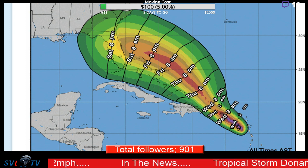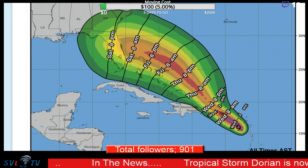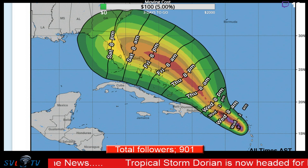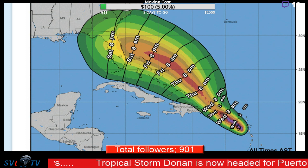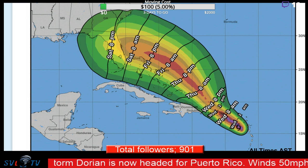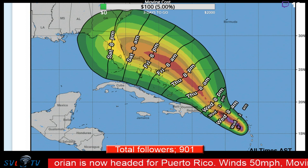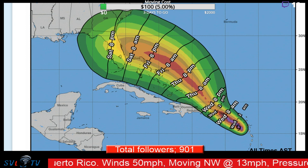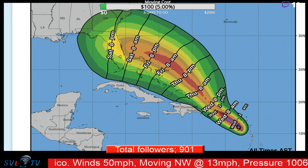But the models are now saying that once it gets past Puerto Rico, it's going to strengthen. They're calling for possible 60, 65 mile per hour winds hitting Puerto Rico. And then it's going to die down to 50 and go back up to 65 not long afterwards.